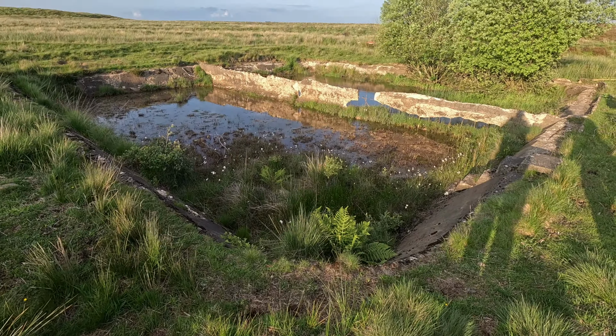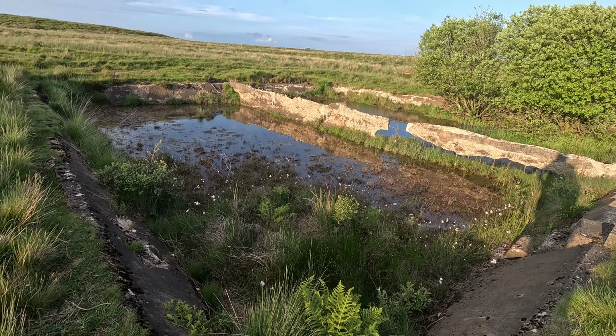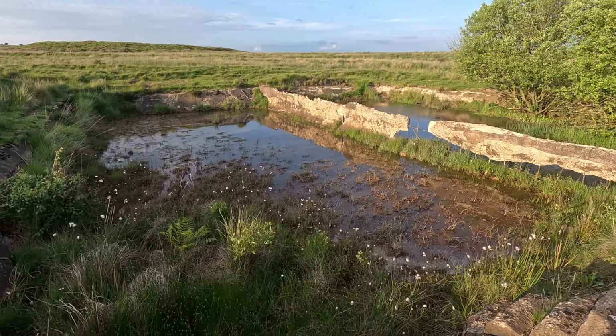So here's the two concrete, what do you call these? Tubs? Basins? Like water treatment places, familiar. Too small to be reservoirs.